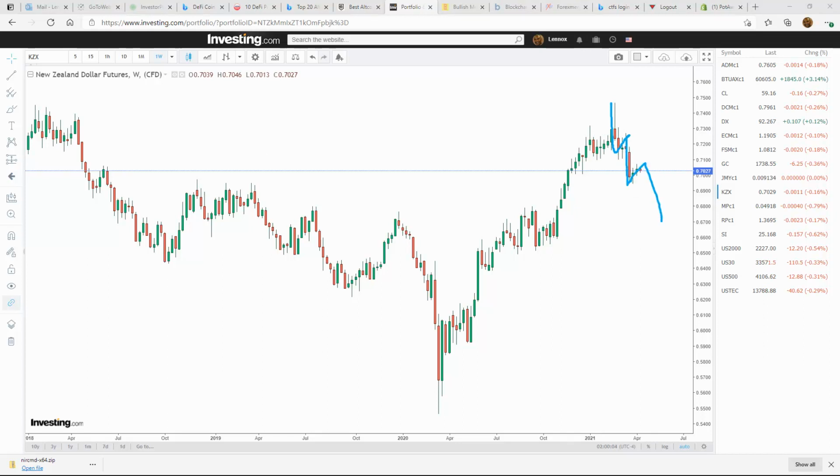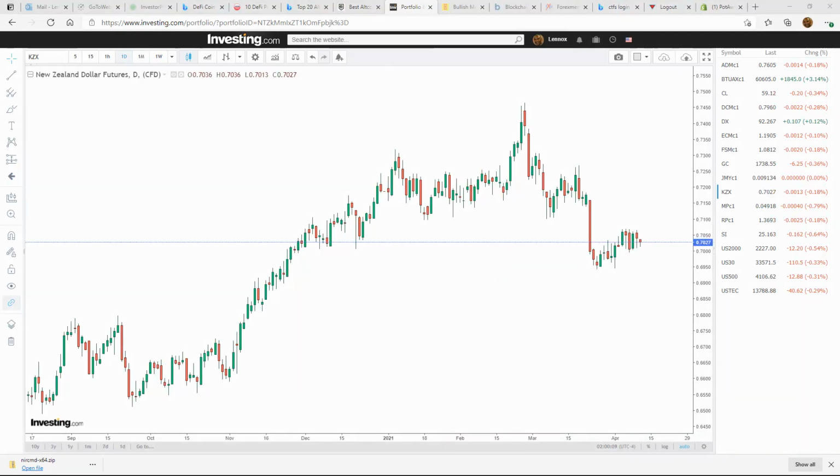Okay, so dropping to the daily, we see that shaping up. This was kind of a broken head and shoulders play. You can see that I was expecting more of a sideways move here, but it did not, and it just broke right through and we're dropping. The US dollar weakness will give this a little bit of a move to the upside, but it'll be a fake out move, and it will continue its move to the downside. So watch for that.